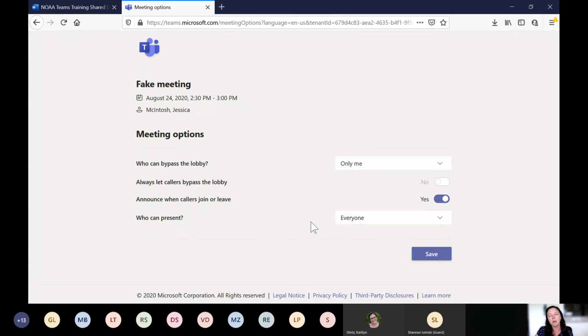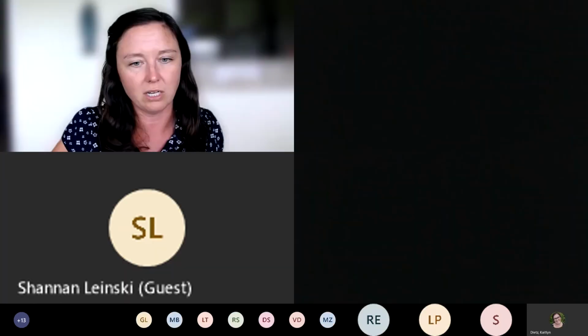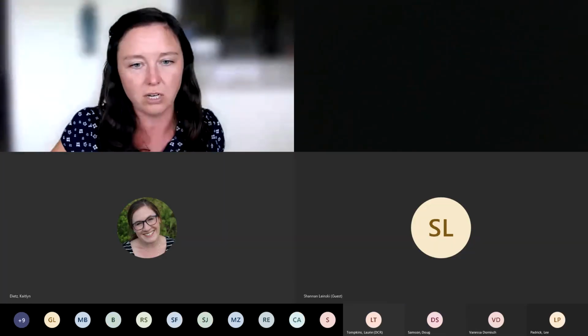And then the other option I want to highlight here is who can present. So you can set that one up ahead of time if you want only for yourself to be able to screen share, or specific people, maybe just people within your organization. Again, that's going to kind of help with some security and avoiding kind of the Zoom bombing threat that nobody wants to fall under. So I think that is what I wanted to show you guys with the screen share.